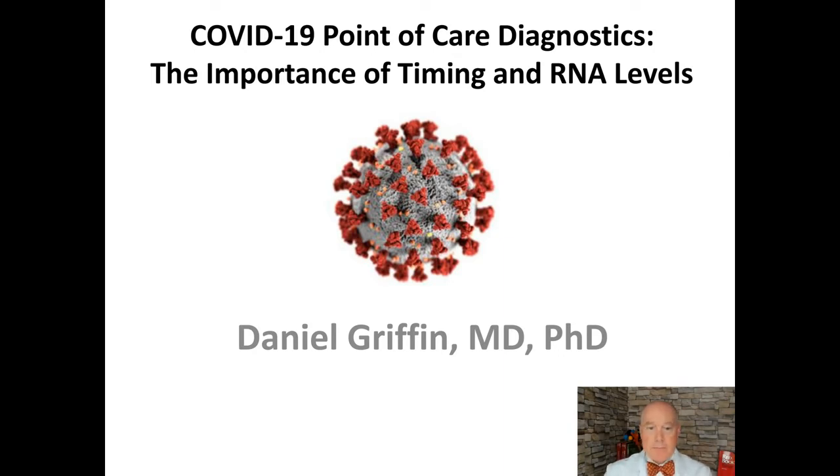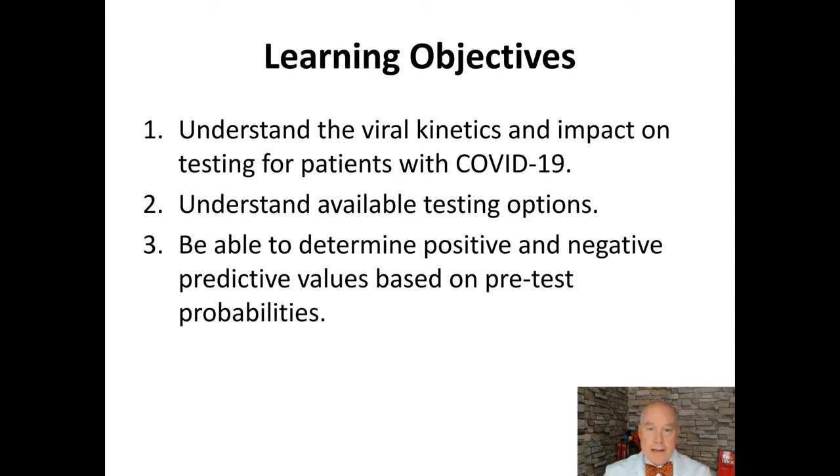Let me jump right from my slide here into what the objectives are. What am I hoping at the end of this? We'll say about 45 minutes of me talking and about 15 minutes of people hopefully asking those hard questions. What are people going to walk away with? One, and I think this is really key, with COVID-19, timing matters. So I'm going to be spending a lot of time going through the viral kinetics and what impact that has on which tests are appropriate when, which tests will be positive when, which tests will be negative when.